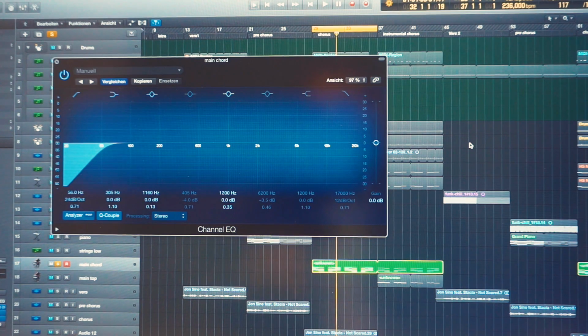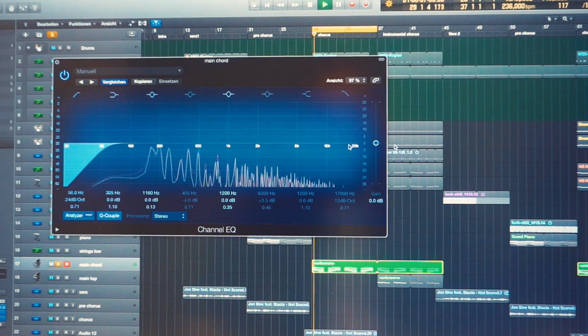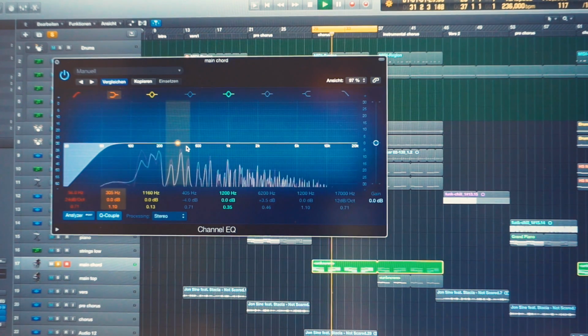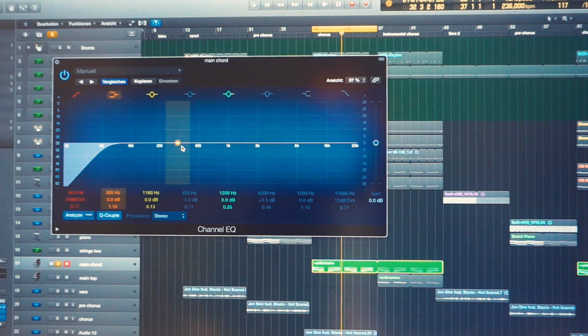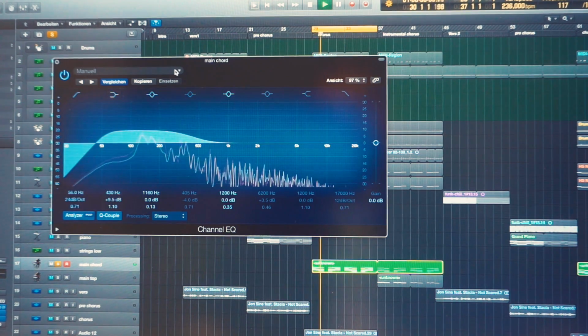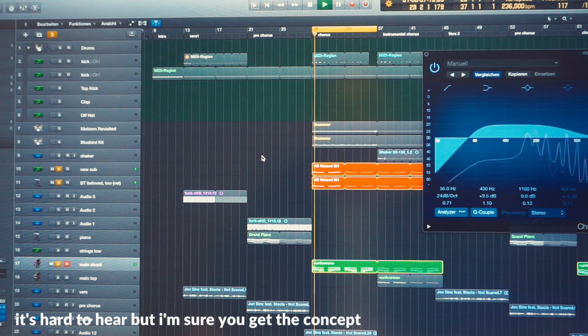Just as an example to show you how important it is to really mix the things in context, here this main synthesizer. Listening to it alone, it will totally make sense to just boost the low end and to make it really fat. But of course, when you add the bass, and I have in this case even 2 basses, it will sound really muddy.